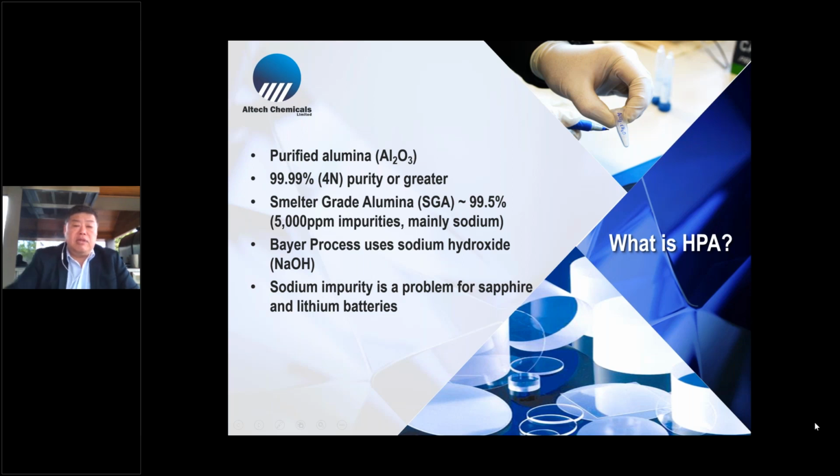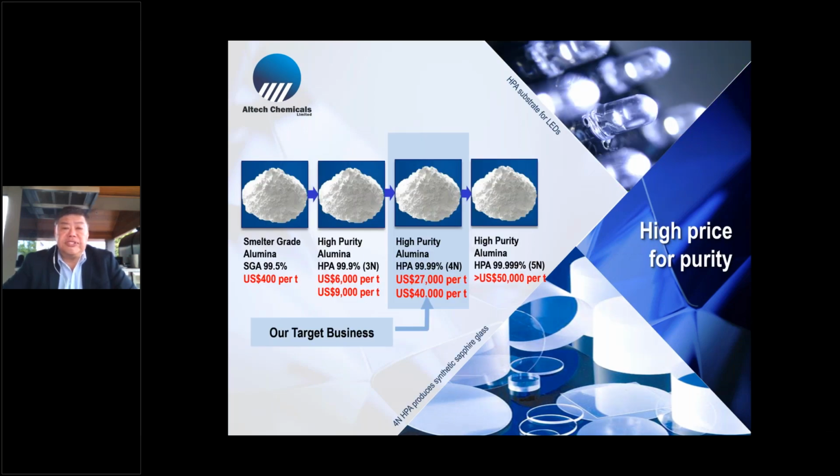The product that we intend to produce has a price of between 27 to 40,000 US dollars a ton. The price is exponential in purity, so smelter grade alumina might be worth $400. You add another 9, making 3 nines, it's worth 6,000 to 9,000 US dollars a ton. If you add another 9, it's worth 27 to 40,000 US dollars a ton. The two main industries that are driving our growth are the LED industry as well as the lithium battery industry.